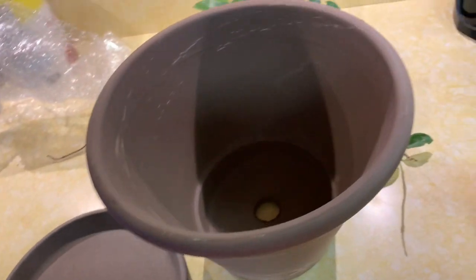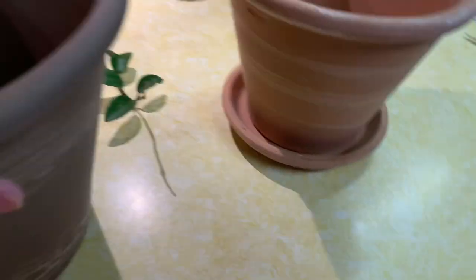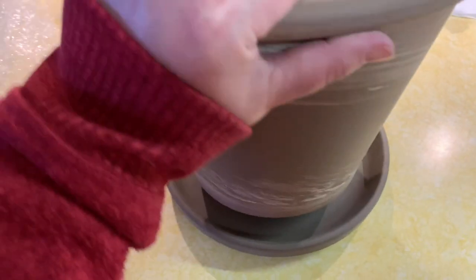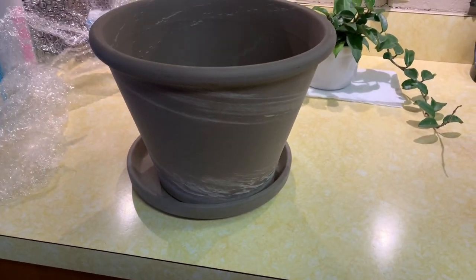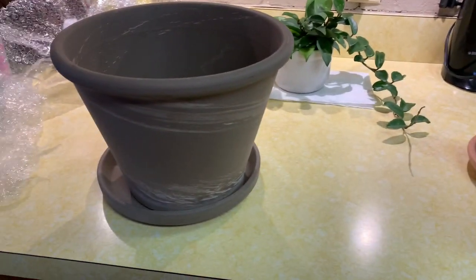All right, and also this saucer to go with this pot. I don't know how much it was. I think it was a little more expensive, of course, because it's bigger than this one here. I think it was probably around maybe $4 or $5. So the saucer to go with that pot. So that was my haul from yesterday from Tioga Gardens.